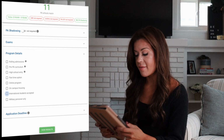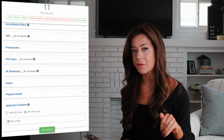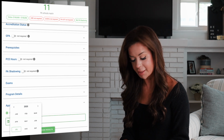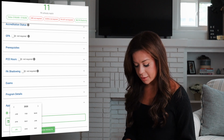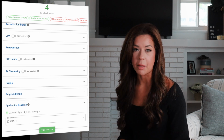So lastly, we have the application deadline. So for example, if you're still planning on applying this cycle, the 2020 to 2021 application cycle, then you would click this little bubble here. And then you can select a month. Say you're not thinking of applying until December, then you can click this box and see if schools will still be accepting applications in December of 2020.